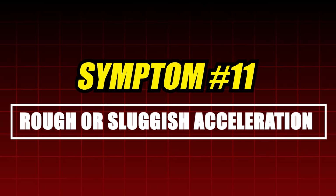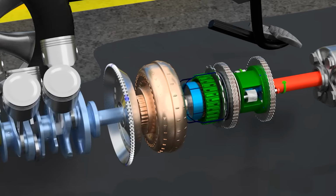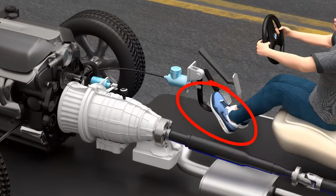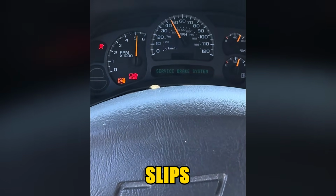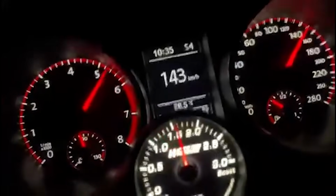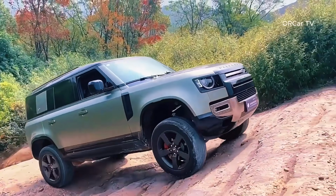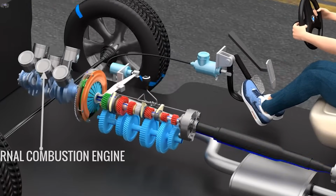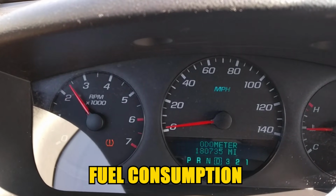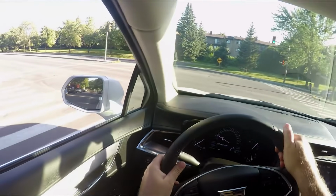Symptom 11. Rough or sluggish acceleration. A failing torque converter can make acceleration feel weak and unresponsive. Instead of smoothly transferring power from the engine to the wheels, it hesitates or slips, causing sluggish performance. The result is poor throttle response and delayed movement, especially when you need quick power. This is most noticeable when pulling away from a stop, climbing hills, or overtaking. The engine revs, but the car lags behind. Over time, this strain increases fuel consumption and wears down critical parts.